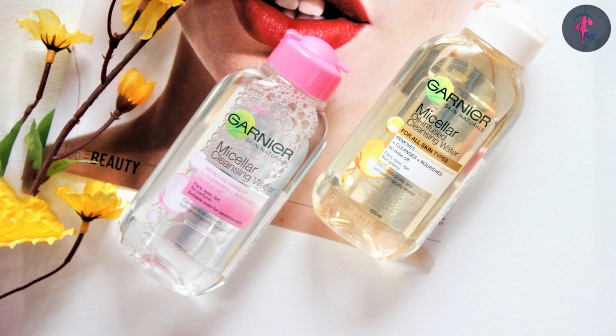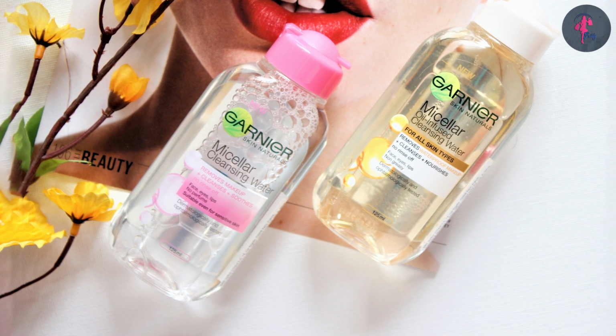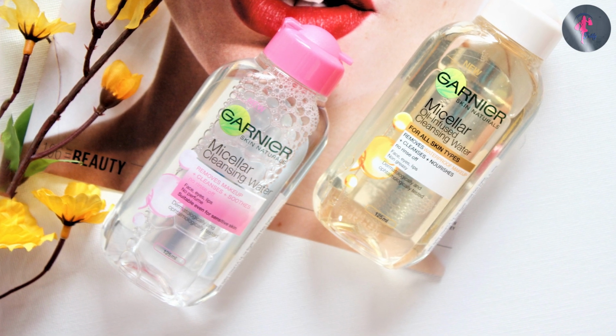Micellar water is a gentle, no-rinse cleansing option that is composed of micelles suspended in soft water. It's effective at removing makeup and impurities without stripping the skin of its natural oils. It's also suitable for all skin types, including sensitive skin.